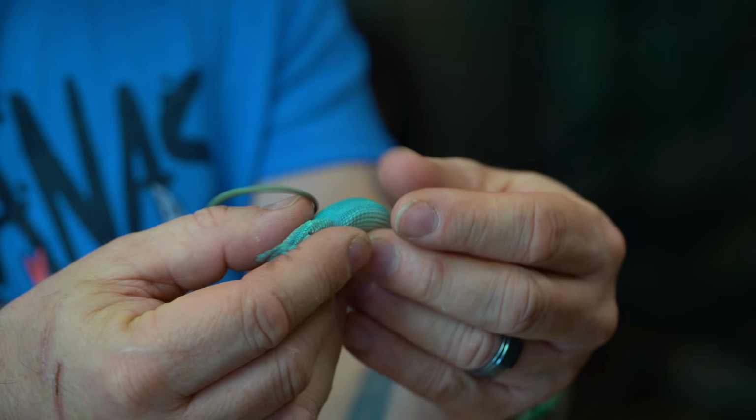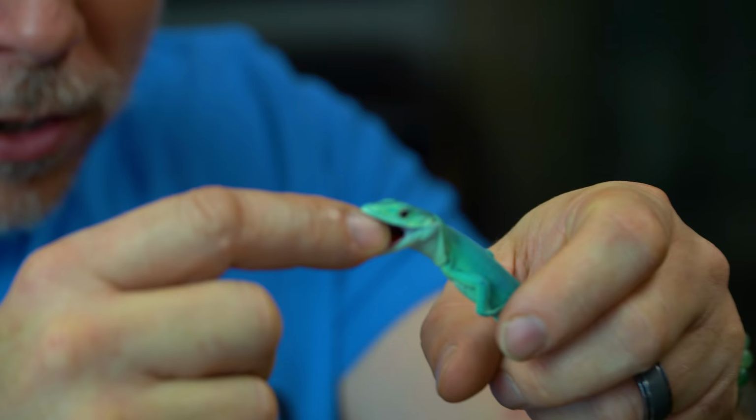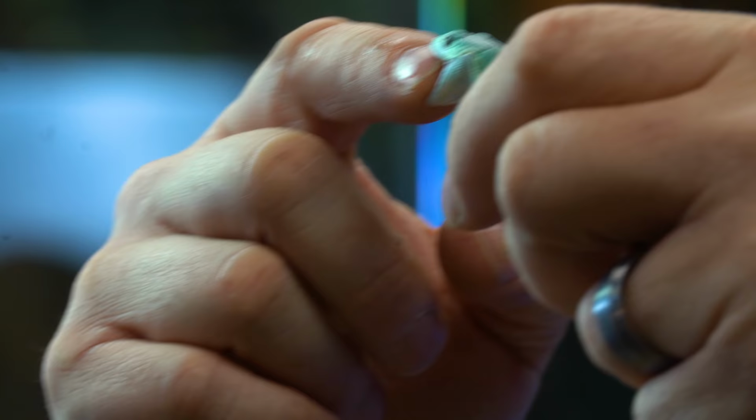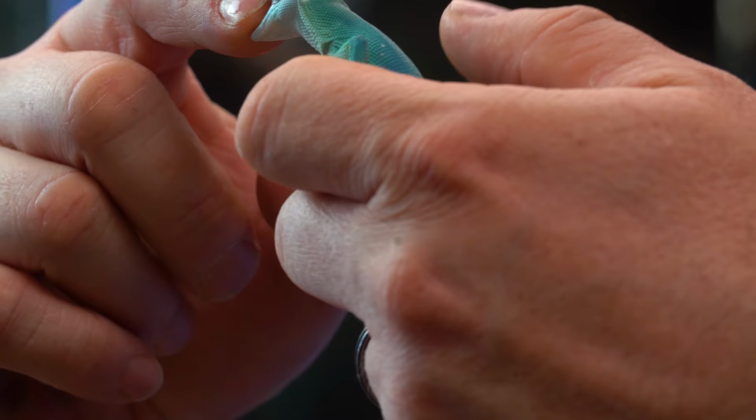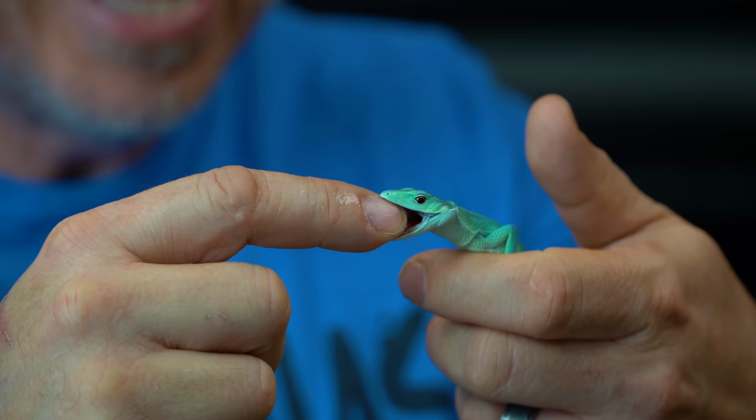These are called Gastropholis prasina, and they are absolutely incredible. They're found in Tanzania. Ow, look at this little dude. What is wrong with you? It doesn't really hurt, to be totally honest with you. I hope that we can tame these things down because, well, there you go. What do you think? Come on, little monkey. Let go, you silly. It's like a little tiny monitor lizard, which is pretty cool.